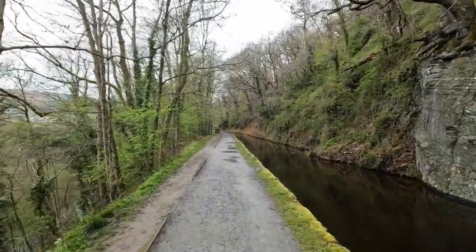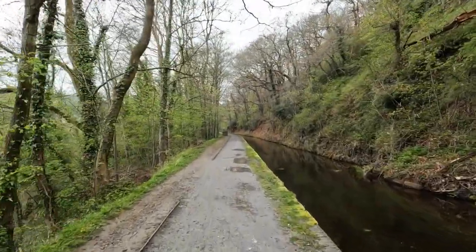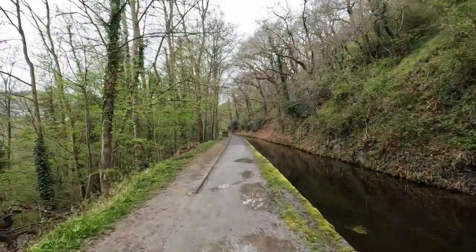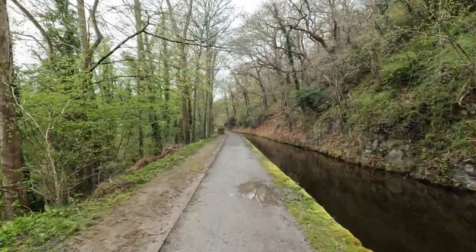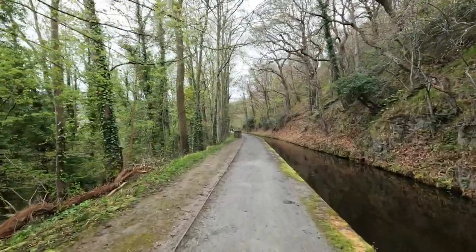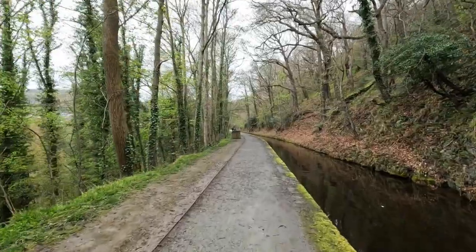This is the second of the area known as the Narrows, just before Llangollen. So this time I'm walking ahead to the end of the Narrows to make sure no boats are coming the other way. And if it's all clear, I'll ring Janet, she can come through, and I'll stop any boats that are coming in the other direction.